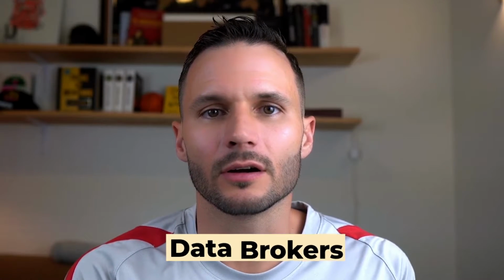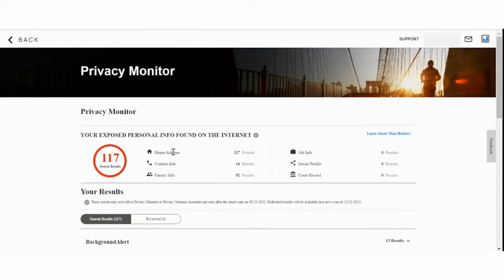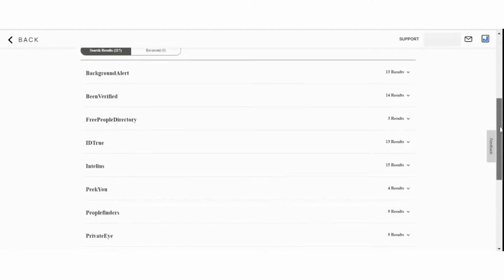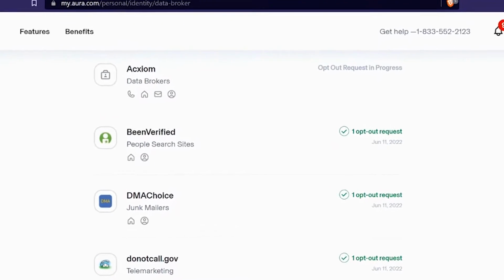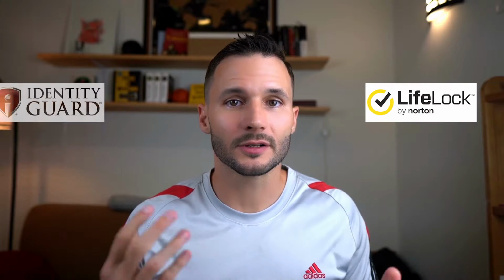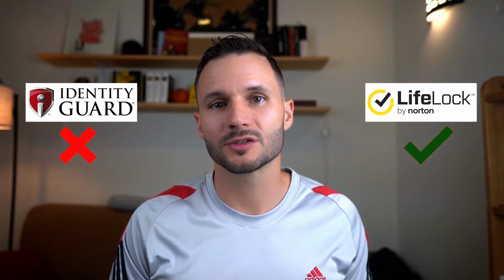Data brokers are companies that traffic in your personal information. Often they'll publish personal information, home address, arrest record without your knowledge or consent. And a good identity theft protection service usually monitors for where your information has appeared with data brokers, and a great identity theft protection service like Aura will actually proactively send automated opt-outs. Now, in the case of LifeLock versus Identity Guard, LifeLock is going to win this one by default.